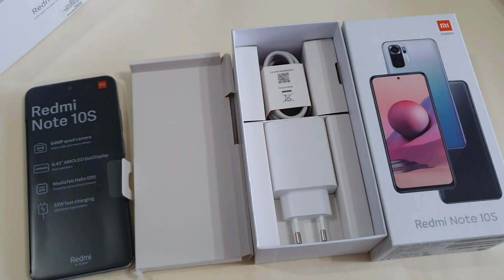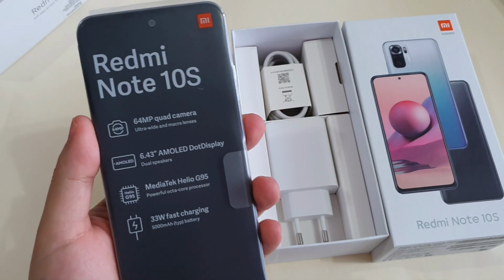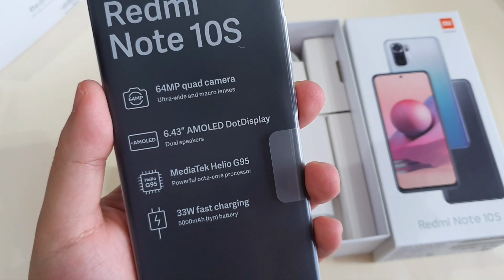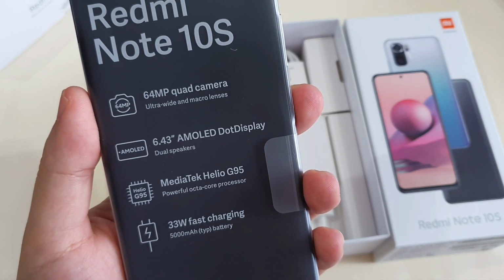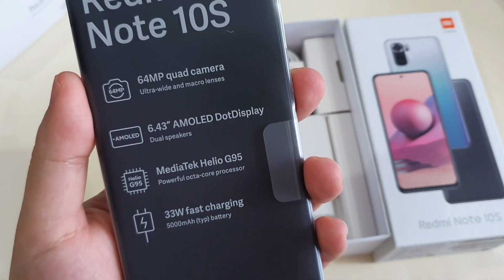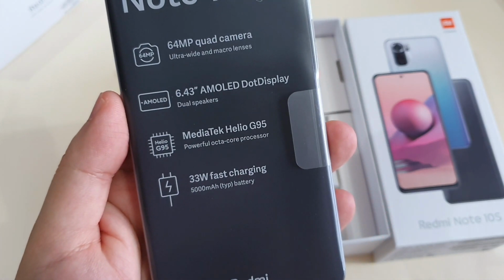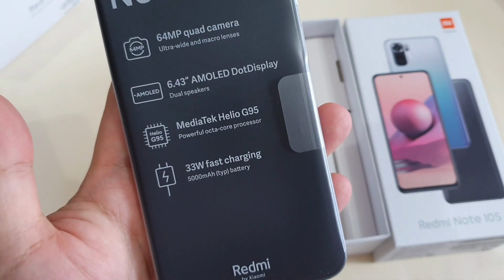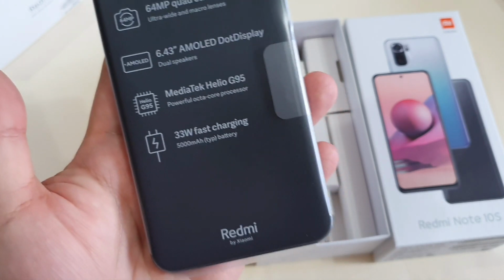Once you open the box, you'll be welcomed with these few items. The first one will be the phone, the Redmi Note 10S. And you have some information here whereby the main camera is 64 megapixel and you have a quad camera setup, and also you have ultra wide and macro lenses, nice. And the screen is a 6.43 inch AMOLED dot display, and also you have a dual speaker setup. This phone is actually powered by the MediaTek Helio G95 gaming processor, and you have 33 watt fast charging to support the 5000 mAh battery.